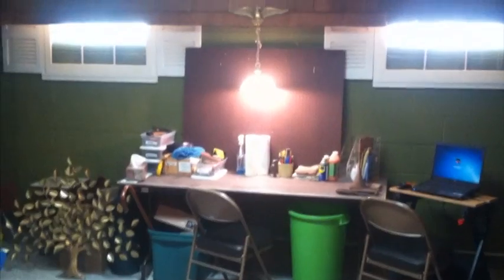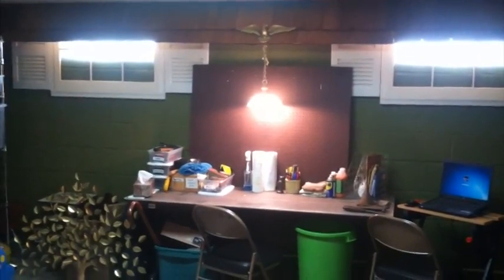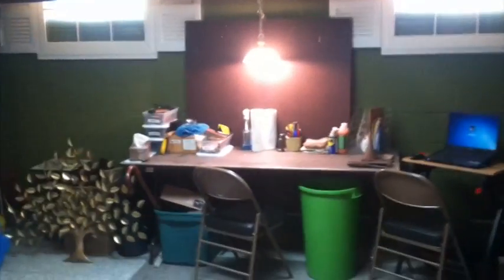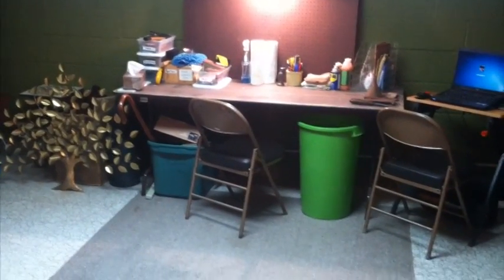Oh, that pendant lamp was free. I was going to sell it, and I'm like, I need a lamp right over my table, so I just put up a cup hook and hung it up there, and there you go. So use what you got, that's my favorite way of doing things.